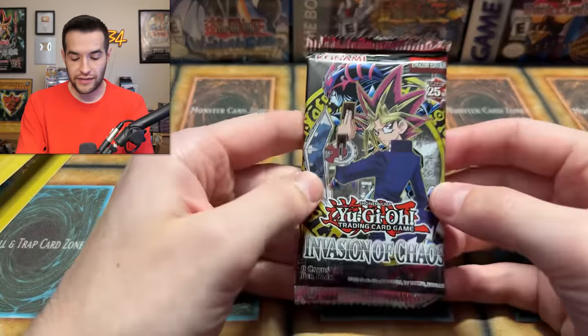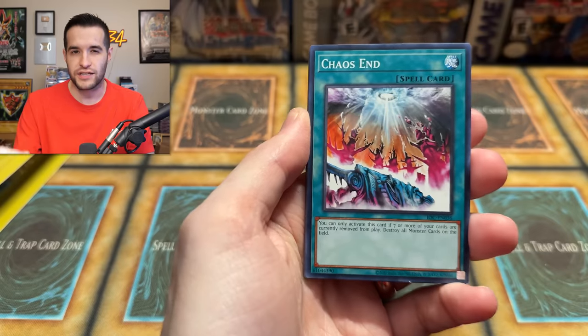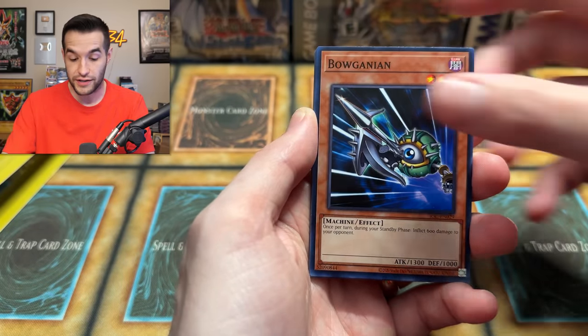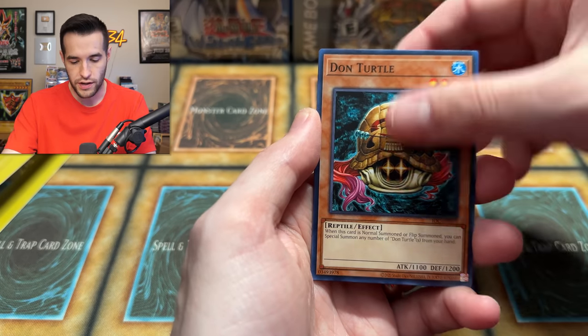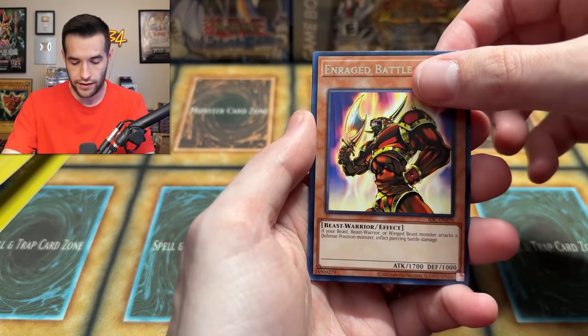All right, last pack that I have from my Legendary Collection, and then we have 4 more packs out of these 2 Blisters coming up. Invasion of Chaos. We don't usually end with this one, but that's because I just had a feeling about this one. Will it have the Chaos Emperor? We have Chaos Necromancer. That's a good start. Boganian. Spatial. We got a Hero Emerges. Watch out, Hero players. Dawn Turtle. Enraged Battle Ox. The Battle Ox is raging.